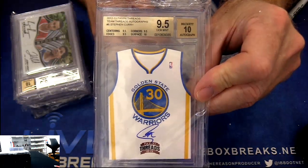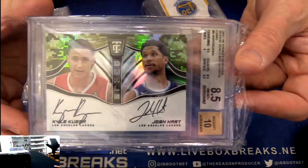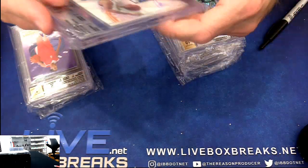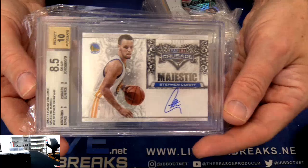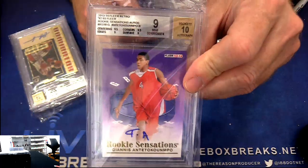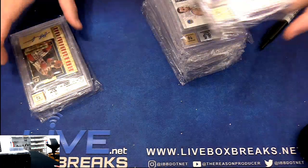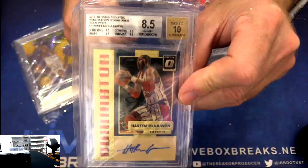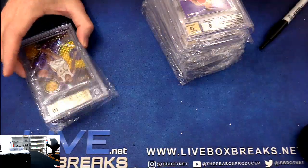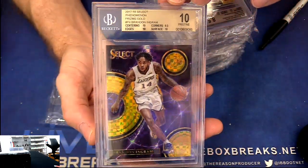Man, got some goodies in this batch. Oh man. Got a Kuzma Hart 8.5/10. Got another Curry Crusade, really? 8.5/10. Got Giannis rookie 9/10. We got a 1 of 1 Hakeem Olajuwon auto 8.5/10. Dominator 1 of 1 from Optic. Oh my, look at this gold Ingram. 2 of 10 Phenomenon. Got a 10.